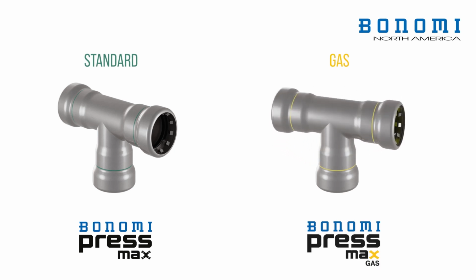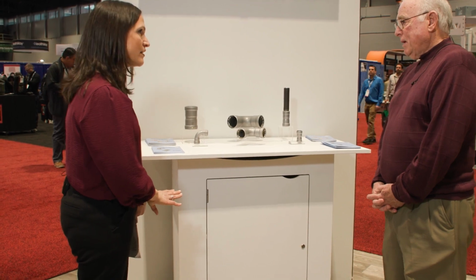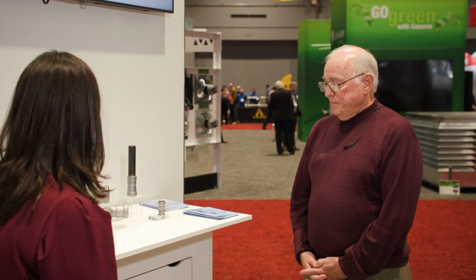Okay, and will you be offering it in any other sort of? There will be stainless steel to follow. We also make copper nickel currently for shipbuilding, and that's available. But we're introducing it for the first time in the United States at this show.